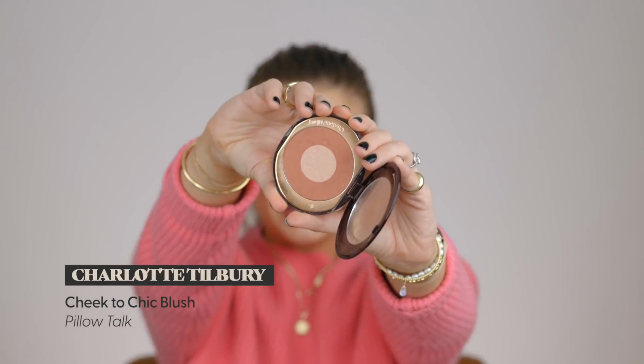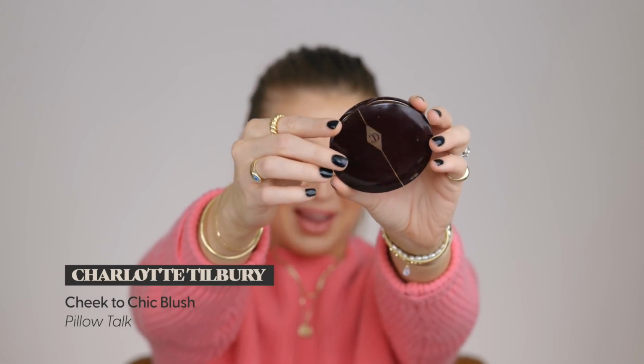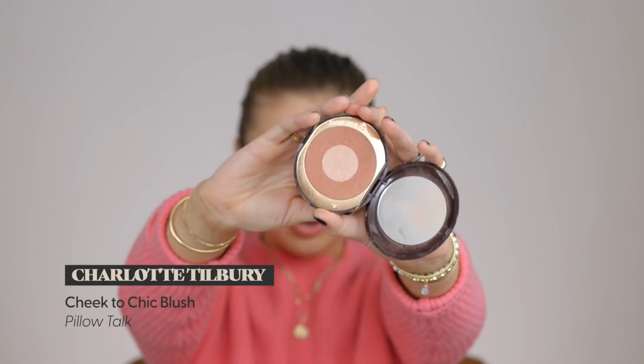Speaking of Pillow Talk, guys, my final blush favorite is also the Pillow Talk blush. Ugh. Look at how disgusting this packaging is. I have used this blush so much. I'm realizing now it's my only powder blush favorite. It's the blush I'm wearing currently, and you've probably seen this in a million videos because it really has been a blush I continue to go back to.